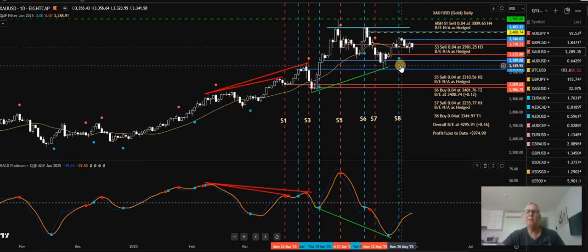Sequence 8's a buy, it's going nowhere fast. So yeah, we're only plus 0.16 long, which is nothing. That's why the overall break even is so far away. Just wait and see what happens next.